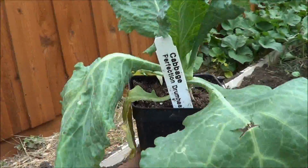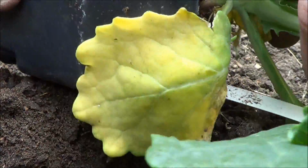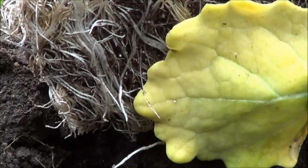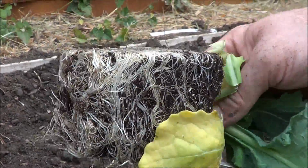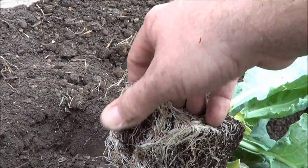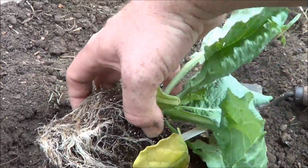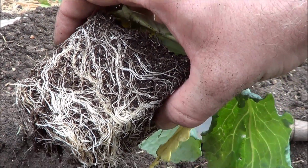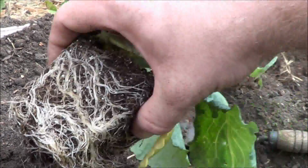But as you can see, when I pulled this plant out, you can just see the roots on this sucker. So I'll just break these, loosen this up a little bit. It's root bound, and I'll plant that in the ground here. So amazing. You won't see those kind of roots on a Home Depot plant that I just picked up, that's for sure.